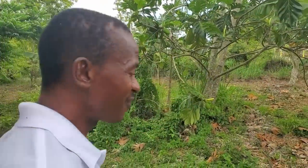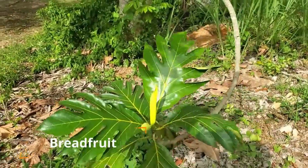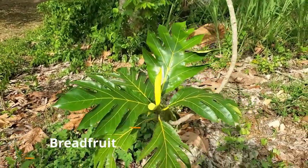So here we have breadfruit. It's said to be brought here by Captain Bligh. He brought ackee and breadfruit to Jamaica. Breadfruit is such a wonderful fruit. An average breadfruit can feed a family of four. In one Caribbean island today, Trinidad and Tobago, each family is encouraged to plant at least one breadfruit tree. That's an active program as we speak.